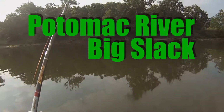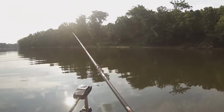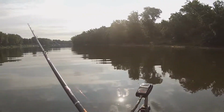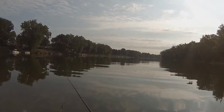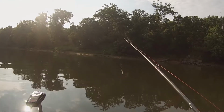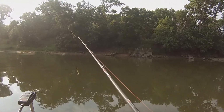Well, what's up everyone? I'm back on the Potomac, way up above Big Slackwater. Actually, I'm over here at Falling Waters, West Virginia. Little campground area over there. So I'm gonna hit this bank here. Gonna use the old 360 search bait, and we're gonna give it a shot.